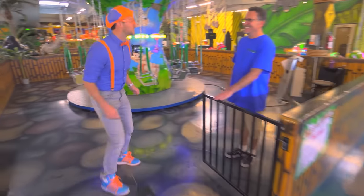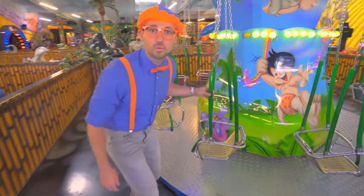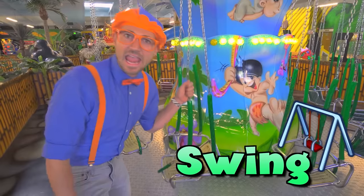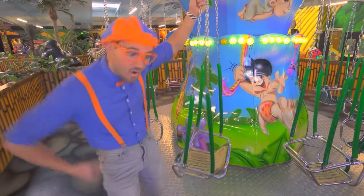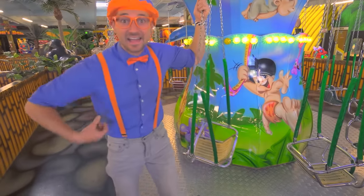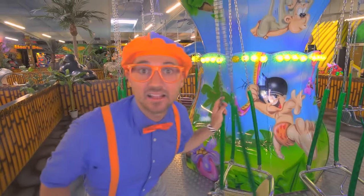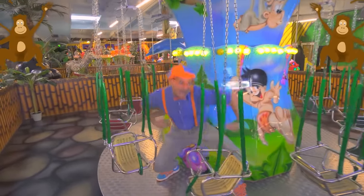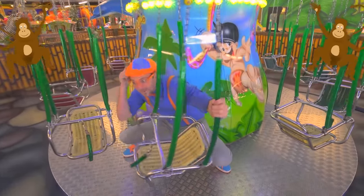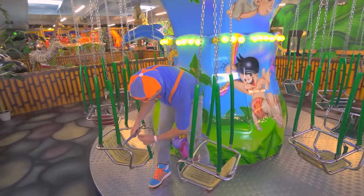Check this ride out. Thank you. Whoa. Hey, these look like swings. Do you know of an animal that loves to swing from trees? Yeah, monkeys love to swing on trees. Let's act like monkeys. Okay, all right, let's hop in.